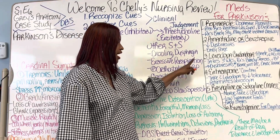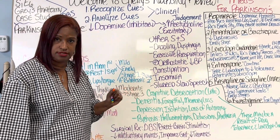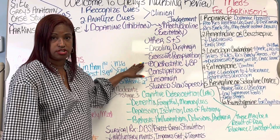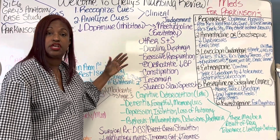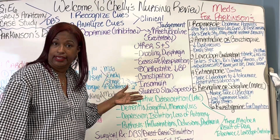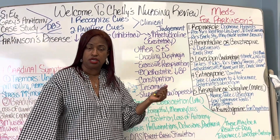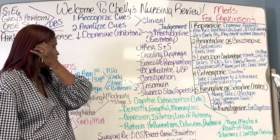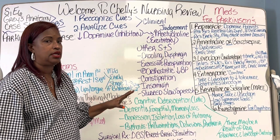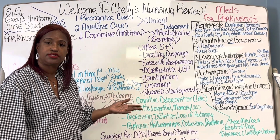Positive orthostatic low blood pressure, usually due to the medications. So watch this patient's blood pressure. Constipation is a problem, maybe even early. Insomnia, early. Slurred, slow speech, late. So these are just some more symptoms that we know can happen, and it makes you go, well, what the heck is going on with this person?